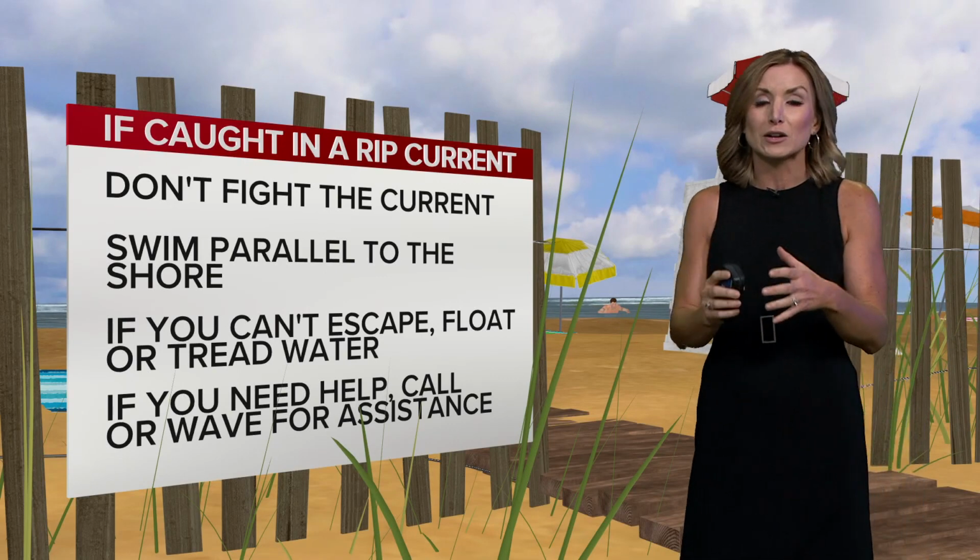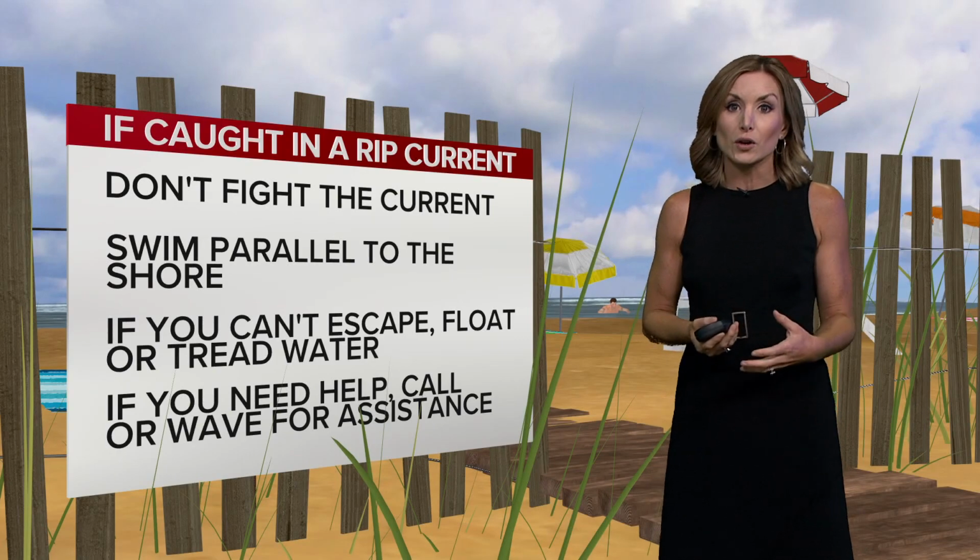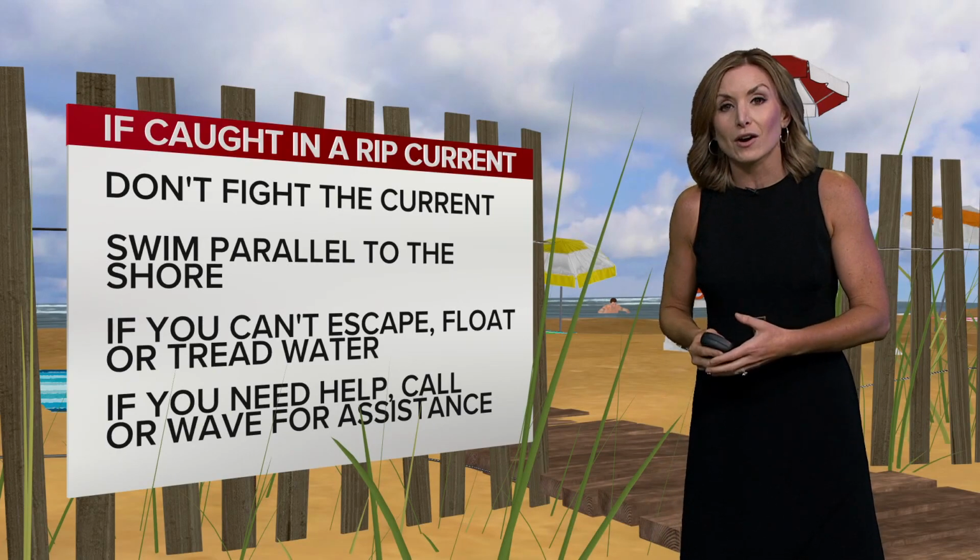And this is just a great reminder to always swim at a guarded beach. If you're unsure of what the water conditions are, ask the lifeguards and always take a buddy with you when you do go in the water.